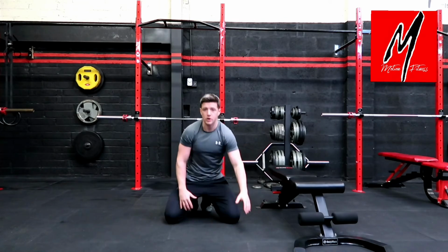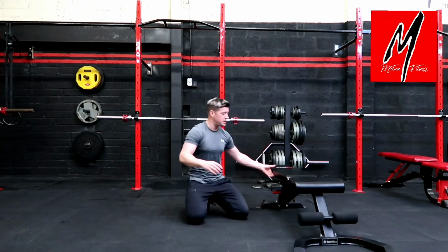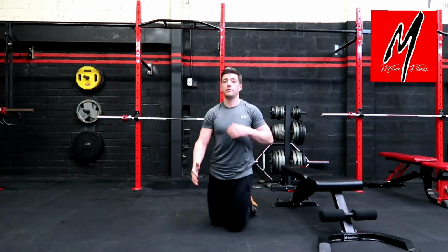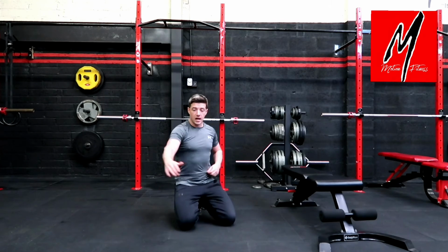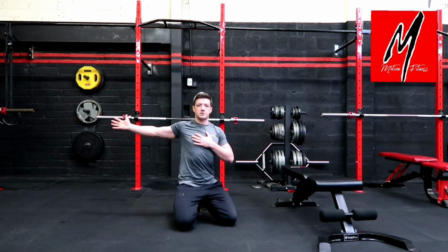Then the next one we want to work on is a pec stretch. A stretch for the pecs. Also a little bit of low back stretching in this exercise, but I want you to focus more on, for people with a desk job, stretching open that pec. Like I said, because your shoulders are rolled forward, we want to open that up and stretch that out as much as we can.